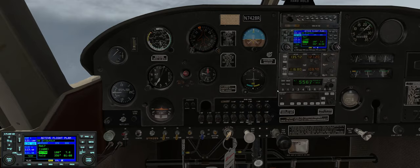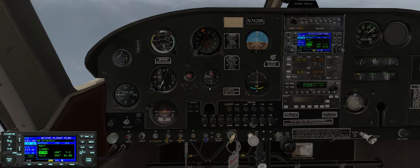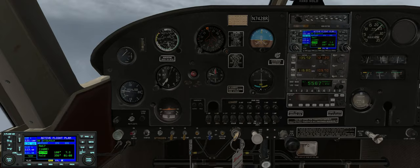So when we reach CETRA, which is going to be defined right here, we're 7.7 from CETRA right now, we're going to do a parallel entry. We're going to time it for 1 minute on the outbound, and then execute a left turn to stay within the protected side of the hold. Intercept the 176 radial inbound.